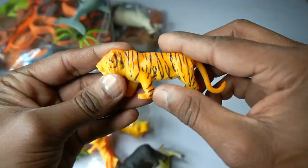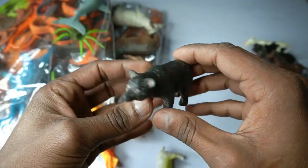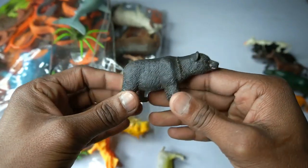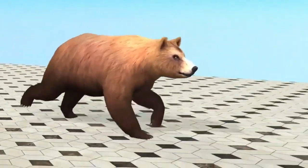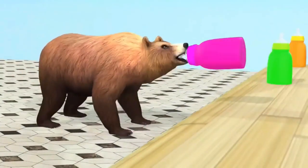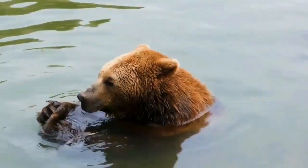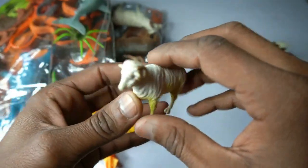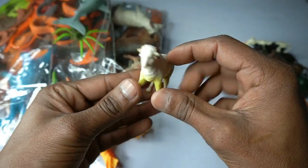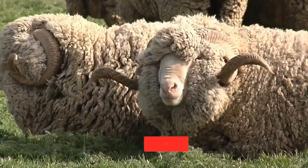Look is amazing. So side, and next guys, VR guys, black VR look is very nice guys. Black VR, design is beautiful. So side, and next figure, sheep. Wow, look is very nice guys. Sheep design is so beautiful.